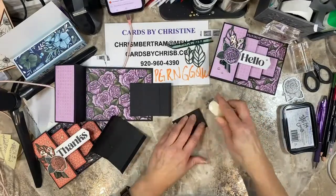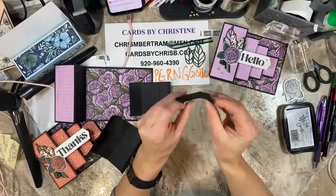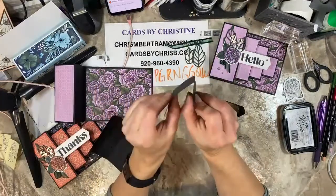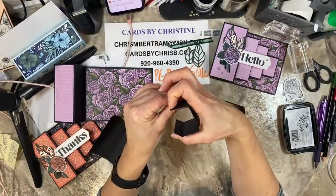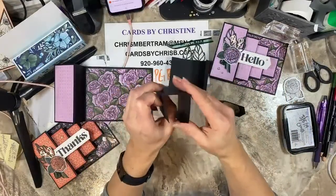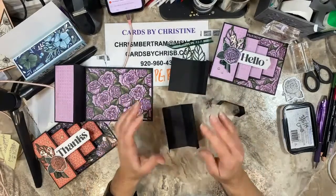But all I'm doing, you guys, is burnishing all the score lines. Okay? Just like that. So burnish them, and they're all kind of curving into each other, right? They're not going each other every other way. They're not making a box, but they could make a box, like they can make a square.